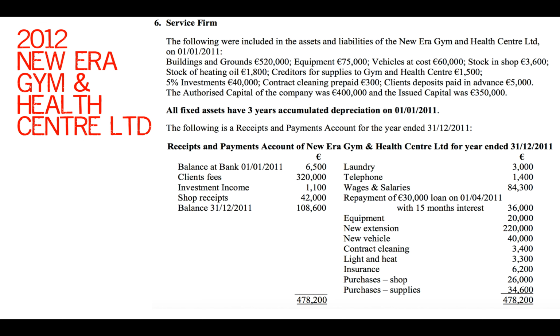So the following were included in the assets and liabilities of the New Era Gym and Health Centre Limited on the 1st of the 1st, 2011. Buildings and grounds, €520,000. Equipment, €75,000. Vehicles at cost, €60,000. Stock in shop, €3,600. Stock of heating oil, €1,800.